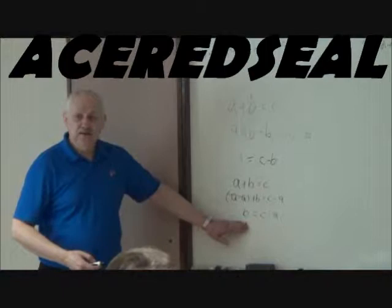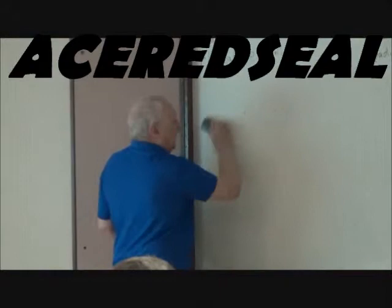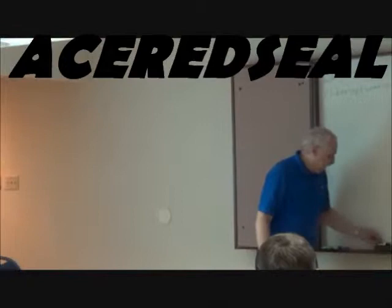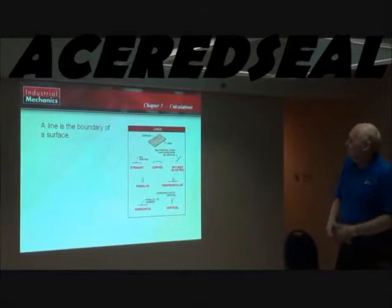So the way I look at this is, I don't want to remember anything I don't have to remember. When it comes down to it, I want to simplify this as much as possible, remember as little as possible, and just manipulate what I have to do. So that's what I'm going to try to go through with this. We're going to use that same approach for everything that we do.